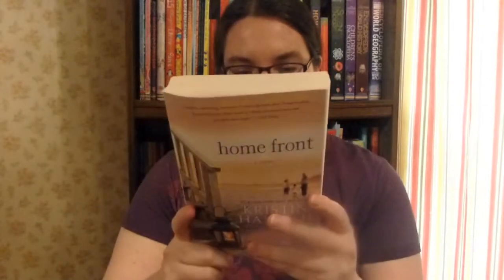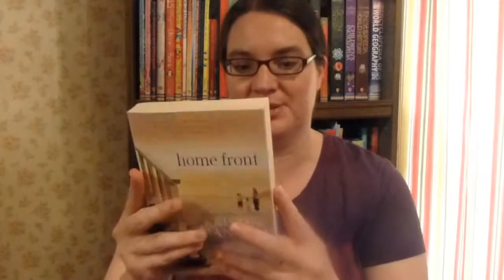But anyway, this is Homefront by Kristin Hannah. I don't know, it just sounded interesting. I thought the cover, I just thought it was in great condition and it needed to be picked up. So really, I don't even think I read the back of this. I think I just thought that it looked pretty and that I'd buy it. So if you've read this, let me know what it's about. Well, without telling me too much.